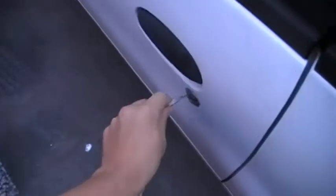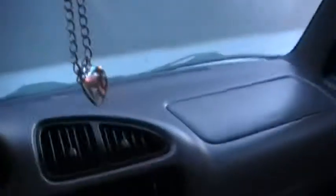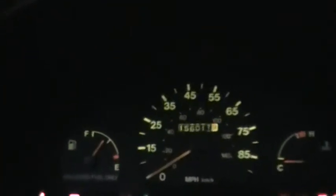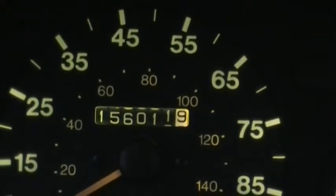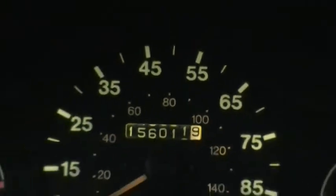Keys. Here it is. Yep, the good old Metro. Whoa. Seats are cold. Alright, the key. Let's show you how many miles it has. It has 157,011 miles. I guess the 9 is 0.9, I think. So yeah, start up the car.